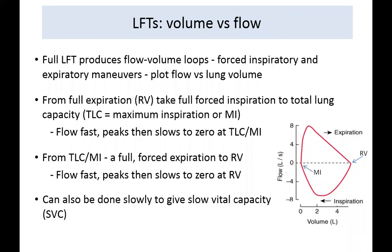So if you have someone with COPD, they may have them do this as a slow maneuver. So yes, you won't get the forced expired volume in 1 second, but you'll get the total amount of vital capacity, because their airways, if you do it slowly, won't close off the way they do when you do a forced expiration. Is that clear? Okay. When you do a forced expiration, it puts more pressure around those airways, and they can collapse easier than if you just do it very slowly.